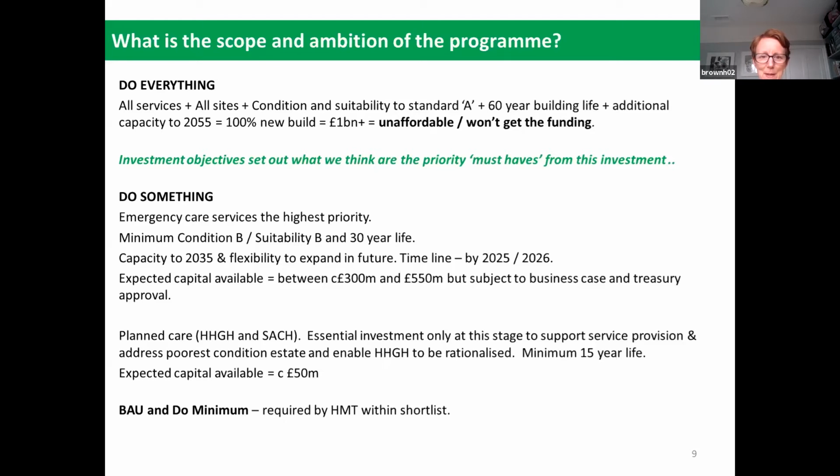So the investment objectives and the work that we've done thinking about scope and investment objectives are really trying to tease out what we think the priority must-haves are from this investment. So unpacking that a little bit under the do something, our view is that emergency care services are the highest priority for investment.